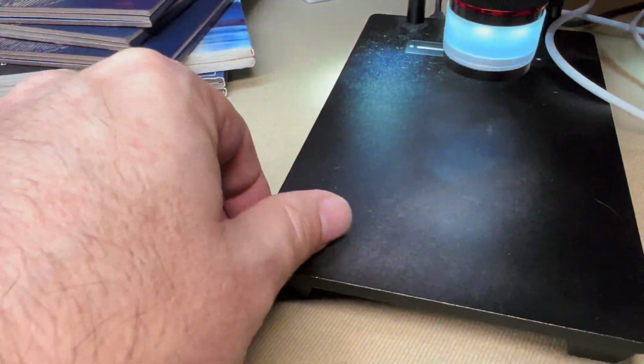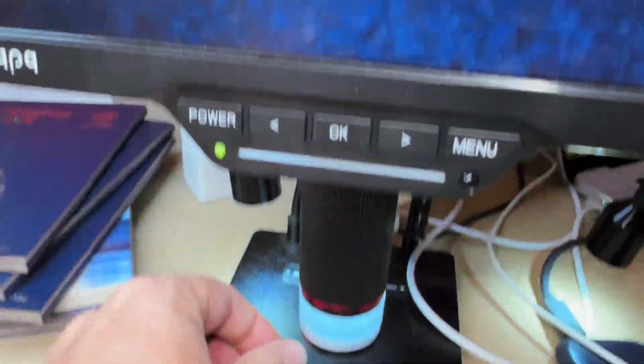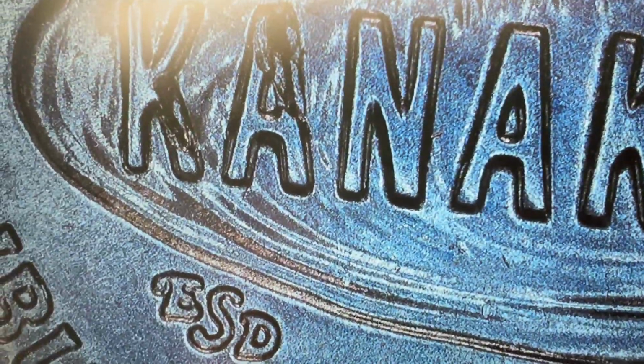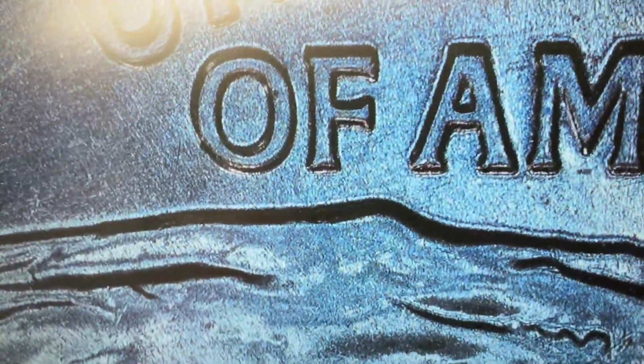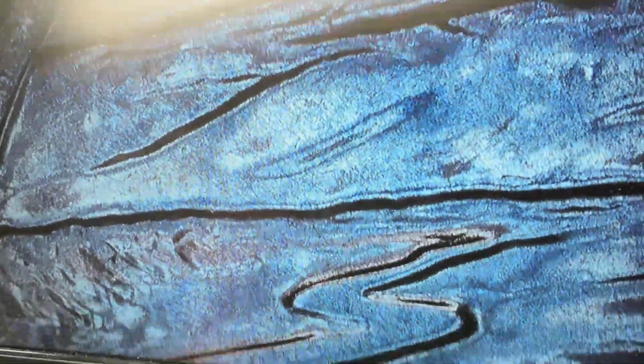Now, this one I've talked about in nearly every quarter video since these quarters have hit the market. And it is the NQ's die chip error. And like I said, I'm not really even looking for this anymore, and I'm not pulling them anymore simply because they are so very, very common. The value's just not there. But it's where you get die chips down here in the NQ's part of the K and the A in Kanaka Ole. Now, I am still always on the hunt for finding the die chips up here on the mountain, which I have not seen today. So with that, let's get back to the hunt.